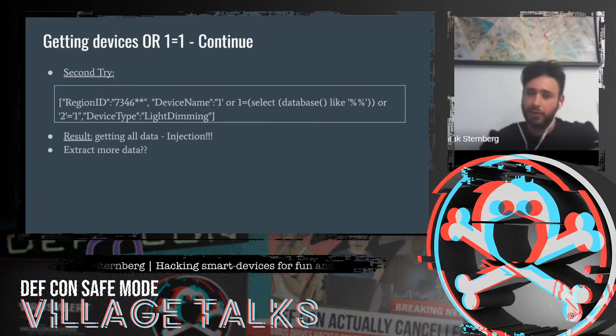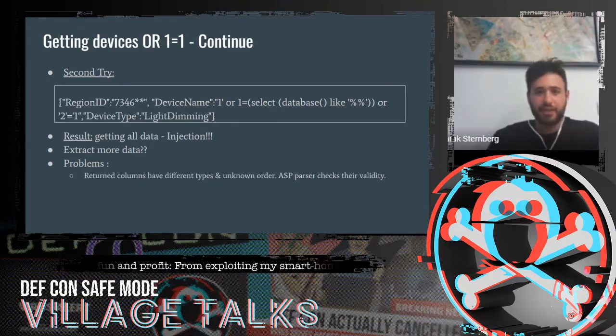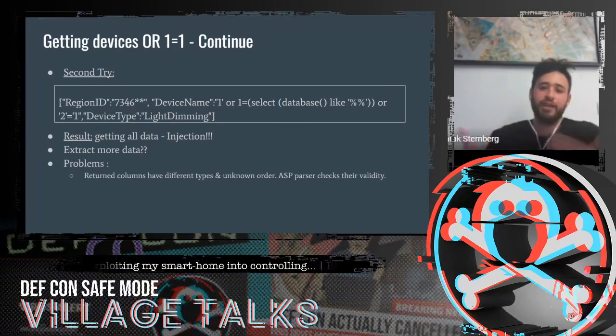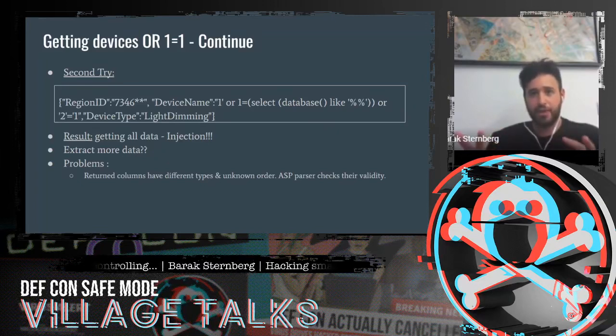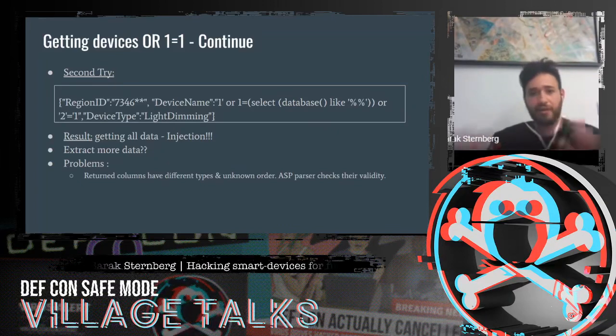So why not extract more data, right? Well, problems. Some of the problems are the returned columns and specifically the ASP parser. The server, as far as I can tell, is the HDL cloud servers. They have an ASP server inside of them, Windows server. And this ASP parser checks the validity of the return columns. So for example, if I do a union SQL injection, I need to verify and validate that all my returned data is correct to the manner of the ASP parser. And if it's not, I wouldn't be able to pass and get my data. I just get an error response, nothing happens.